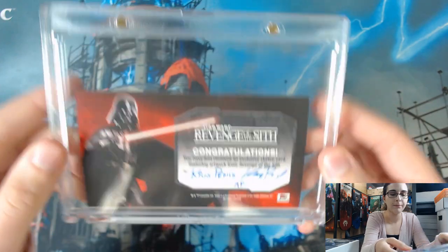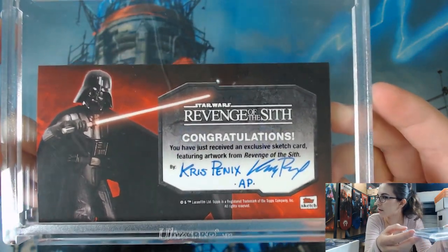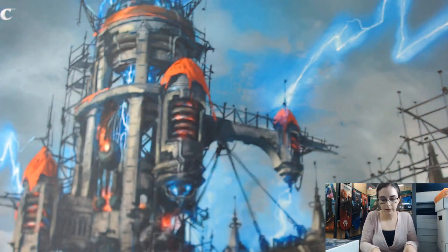And like I said, both of these, this one was an AP. I didn't get it from him directly. I purchased this secondhand, so someone sold their AP. But this is by Chris Penix, who currently does all the art for the weekly Topps Star Wars Living Set.